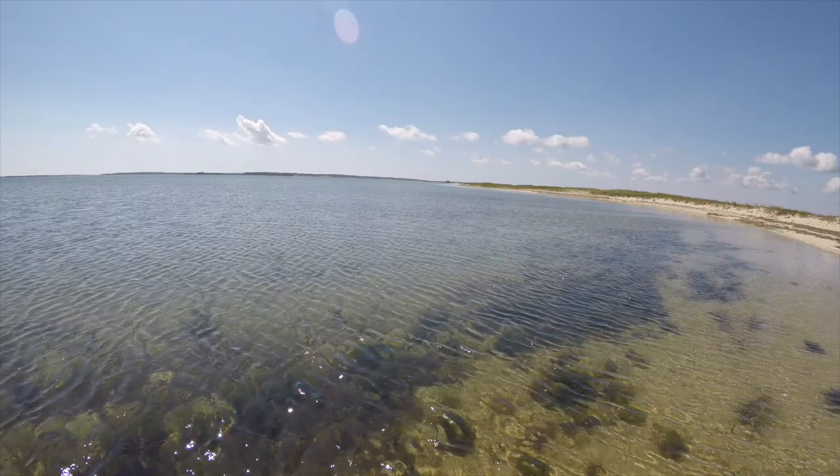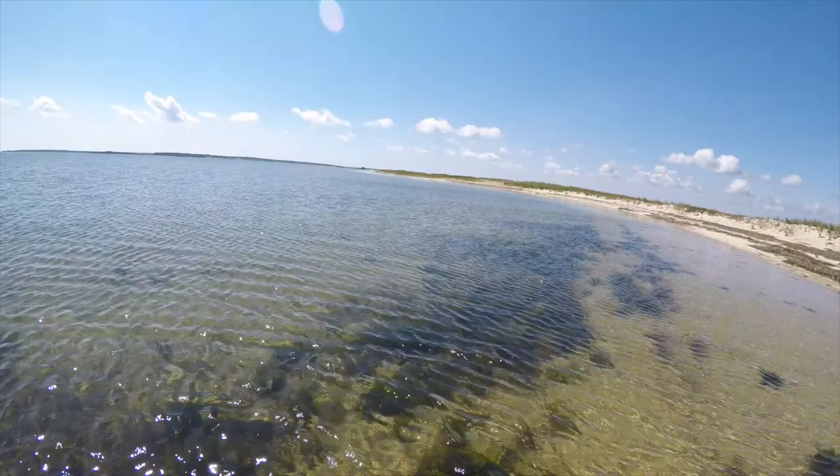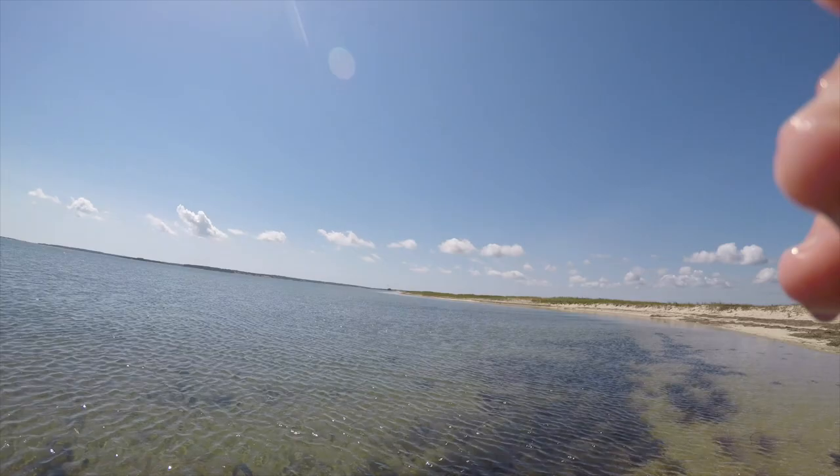That's nuts. What's under the brown ones? Well, it's not brown. It's just the way it looks. Yeah. Snail land. Snail land. That's so cool. Oh my god, it's so nice here.